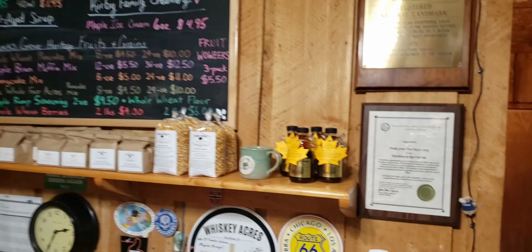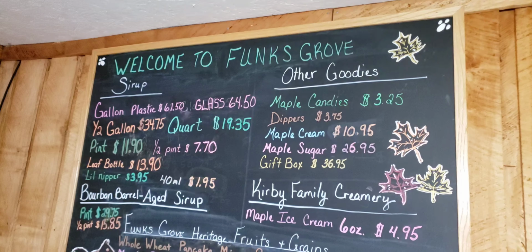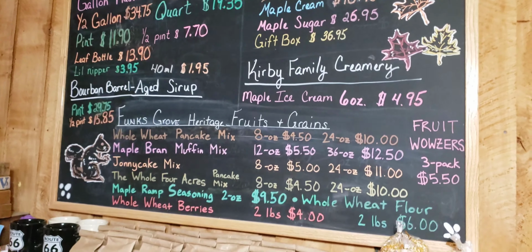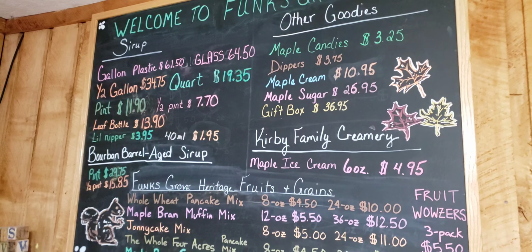All right, cool. Our local pottery here, all kinds of other cool stuff. Neat. I'll shoot the board here just to give folks at home the idea of pricing, which I imagine will be more or less the same next year. Yeah, it should be, unless something drastic happens.